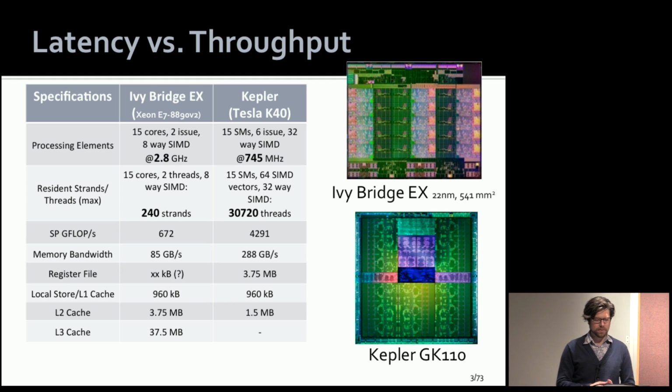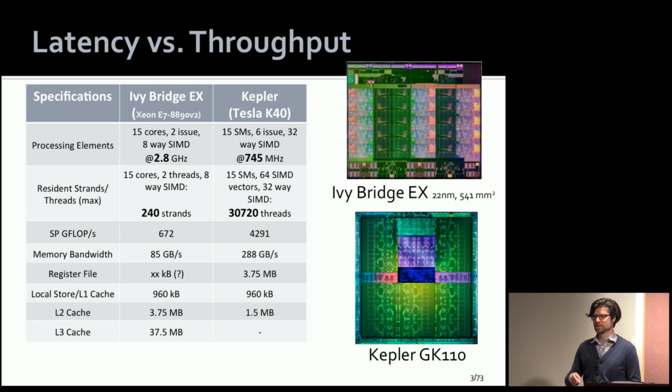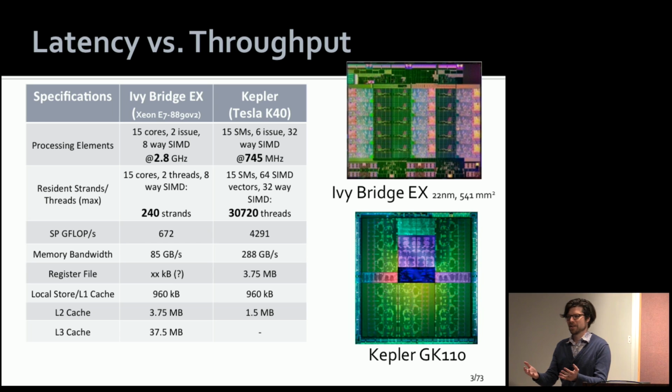In contrast, on Kepler, we have 15 cores, the same number of cores, but each of those cores, instead of holding 2 threads, holds 64 threads simultaneously. And each of those threads, instead of being 8 wide like you get with AVX, is 32-way SIMD. So if you multiply those numbers together, we have order 30,000, 31,000 strands of parallelism that's needed to fill one of these chips. So that's like 2 orders of magnitude. And that's the programming challenge right there.